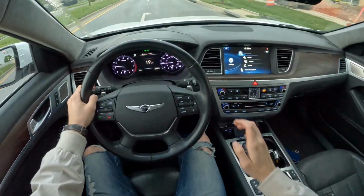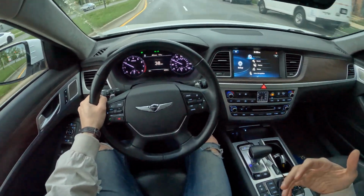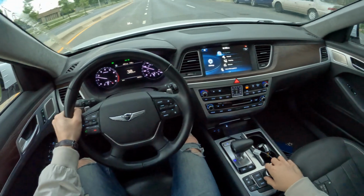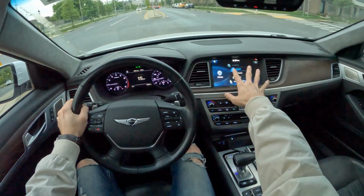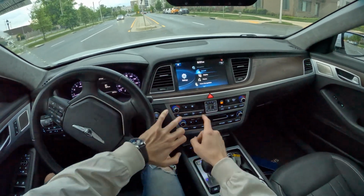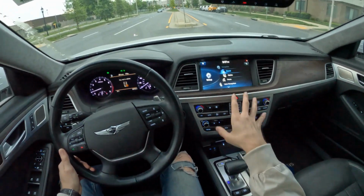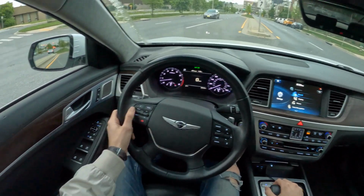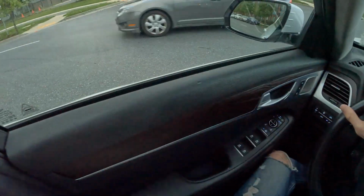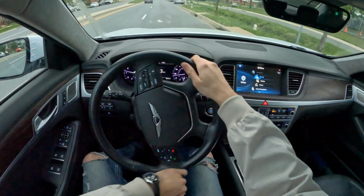We have our heated ventilated seats right here. One more thing that I like right away is that we have a physical dial switch where we can adjust all our options without having to go to the touchscreen. And I've noticed that this actually has a bigger screen than the standard G80 from the same year, the 3.8s. Let's try the U-turn radius. Very good.